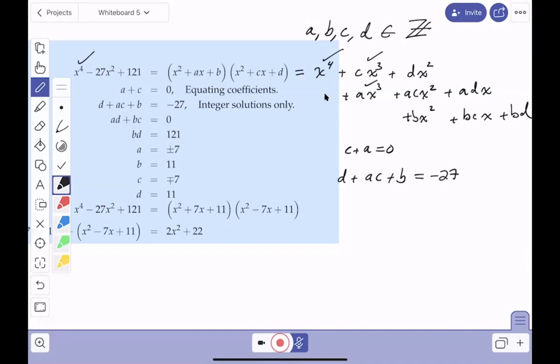All right, I know that. I know this has to be the minus 27. And what else do I know? I know that AD plus BC is equal to 0. What else do I know? I know BD is equal to 121. I see that right over here.